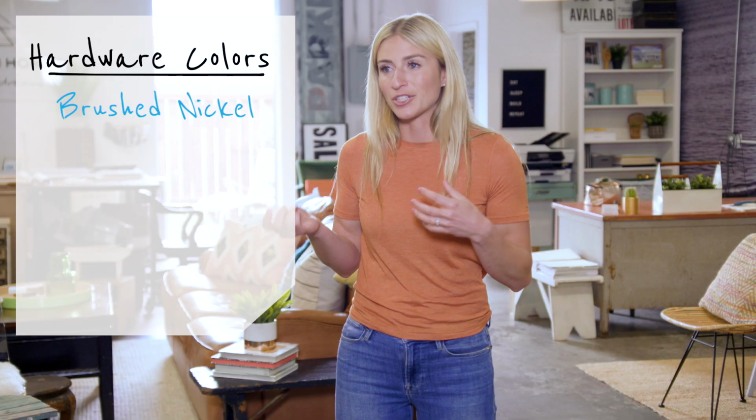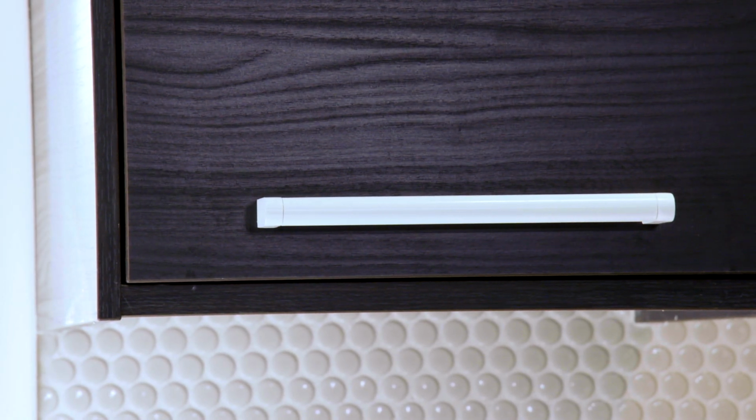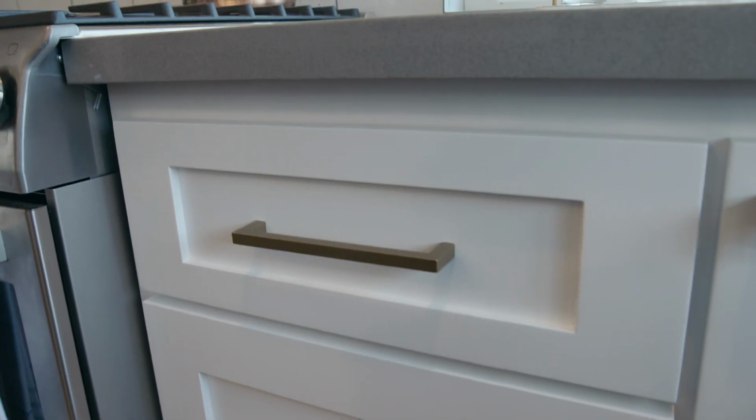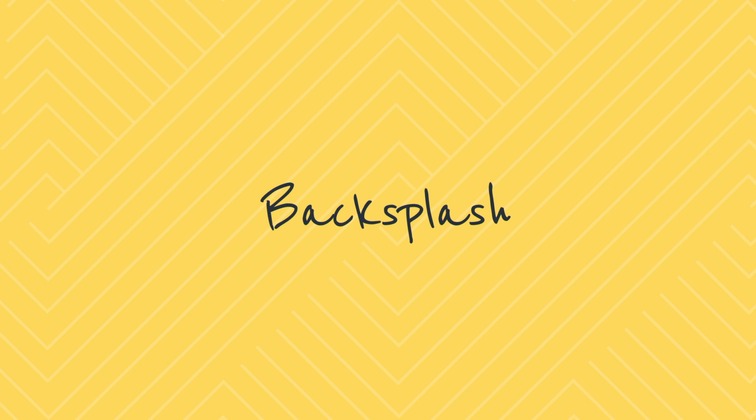It comes in a brushed nickel, it comes in chrome, it comes in brass. I really like it because it's a very simple shape. You can use it on pretty much any style of cabinet door. It's easy to grab, it's easy to clean. It's also really inexpensive. So the backsplash in a kitchen is really important.